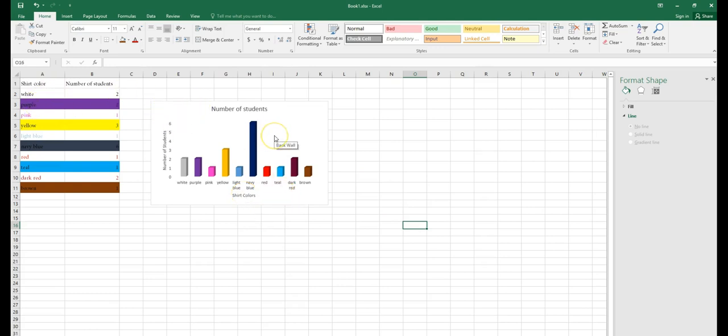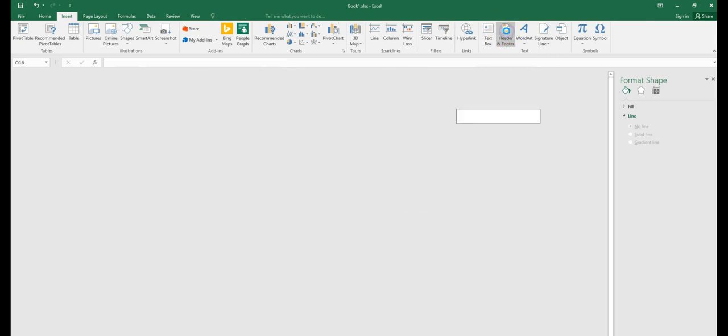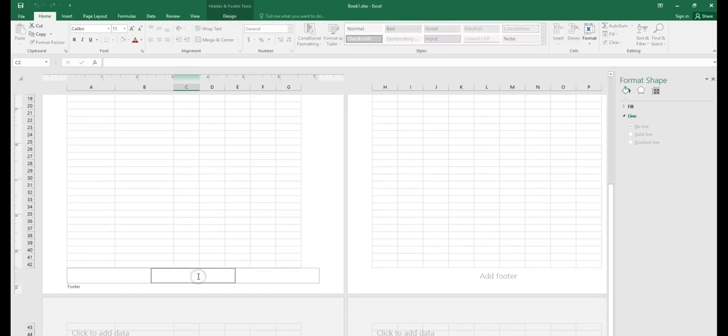I have added my chart or graph. I have my data. I formatted my fonts. I need to insert a header. The header is going to go across the top. Go back up to my Insert tab because I'm inserting something. Header, footer, right here at the end. I want my header to have my name. And my footer is going to have my teacher's name.